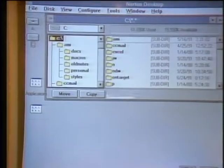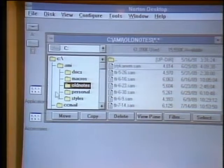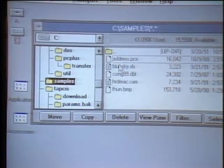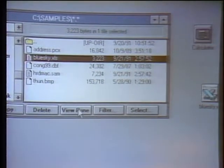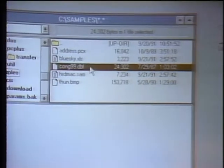Also, if you click on a drive, navigating is very easy. Notice the File Manager is right there on the desktop along with the Program Manager groups. Let me find the samples directory here. It's just a matter of typing it and finding it. You can also drag files right out of a file list onto the desktop, just the same sort of way. Nice. We've also added a view pane, so you can quickly view files to see what they are.